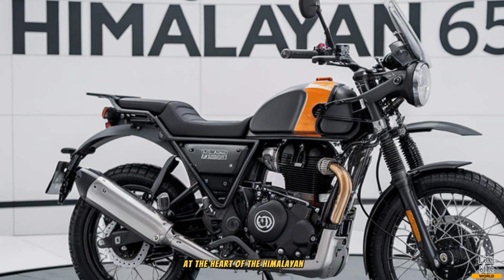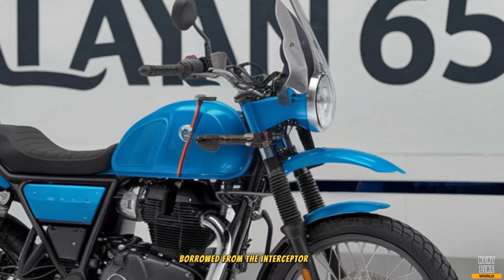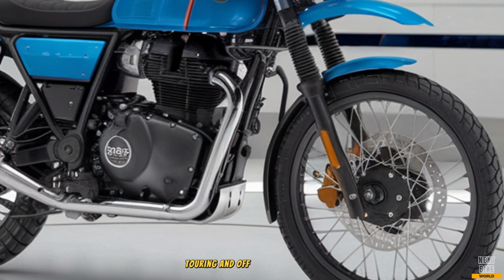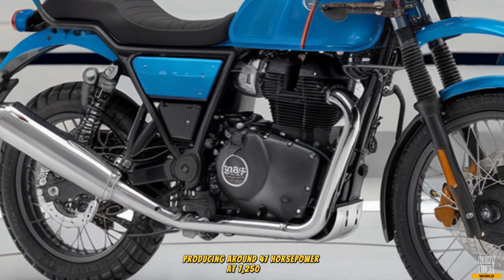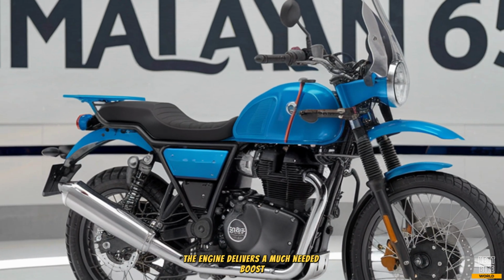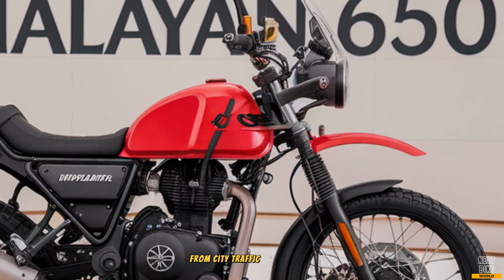At the heart of the Himalayan 650 lies Royal Enfield's proven 648cc air and oil-cooled parallel twin, borrowed from the Interceptor and Continental GT 650. But this time, it's been tuned specifically for the demands of long-distance touring and off-road adventures, producing around 47 horsepower at 7,250 RPM and 52 Nm of torque at 5,250 RPM. The engine delivers a much-needed boost over the previous generation. It's smooth, tractable, and offers a wide power band perfect for tackling everything from city traffic to mountain passes.